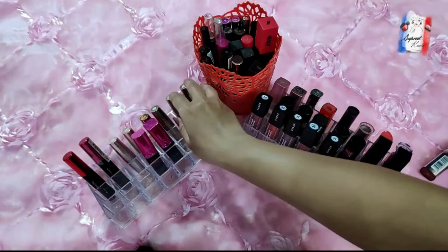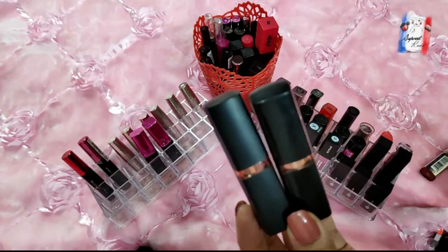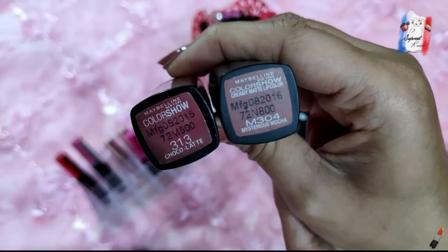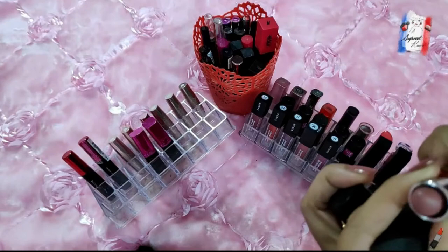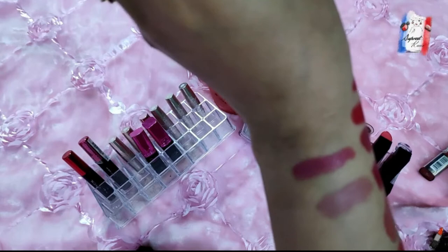Okay, the next two are from Maybelline Color Show, but I think these are not available in the Color Show range now. Ye shades aapko I think creamy mattes mein mil jayenge, unki jo nayi collection aayi hai 299 wali. The shades are Chocolate and Mysterious Mocha. Both are nude shades, good for daily wear. Mysterious Mocha will not suit everyone, according to me. It looks kind of grayish, mauveish color on lips. So it might suit fair skin tone to medium skin tone better.